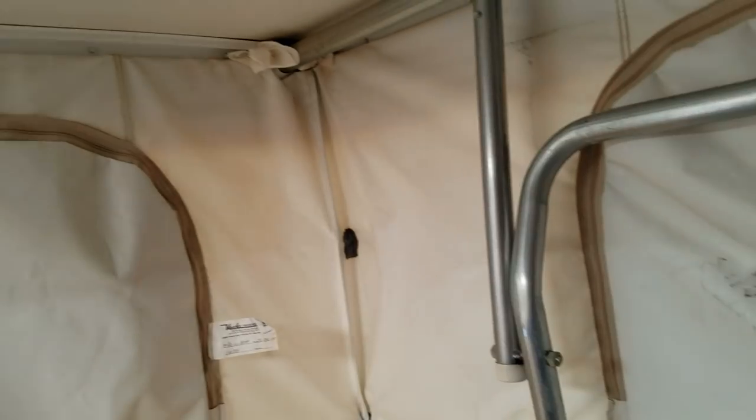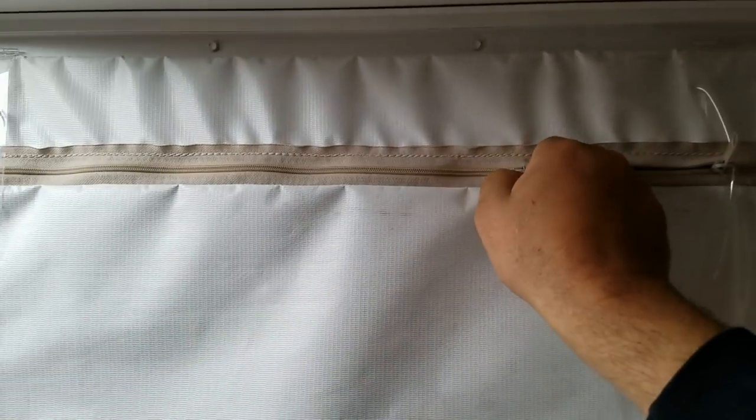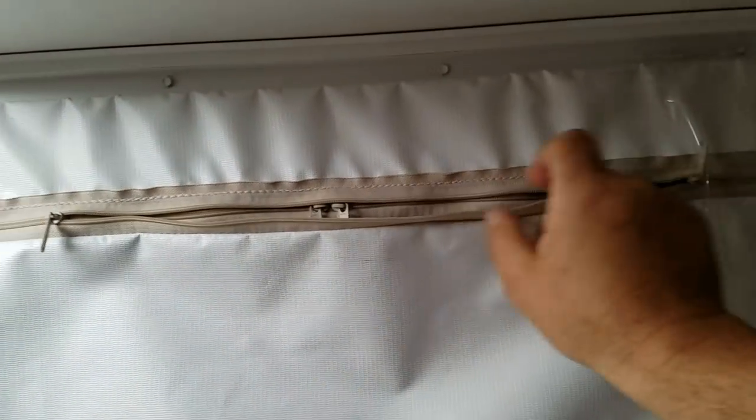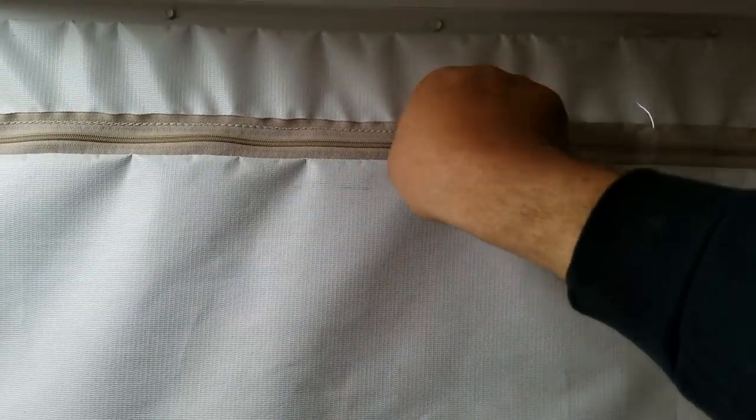One night it was really windy, and I got nervous and put the top down and slept down on the dinette, which converts to a bunk as well. So you have all screen up here if you want, so you can have some really good airflow. Well, it's got three layers. You've got your protective cover, a clear plastic window, and then a screen.